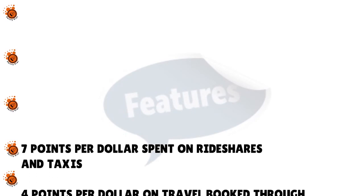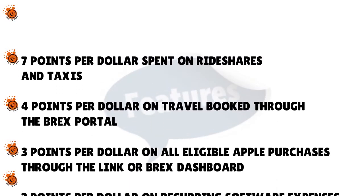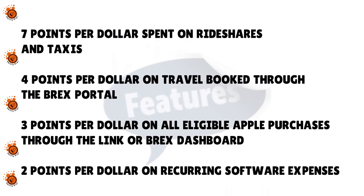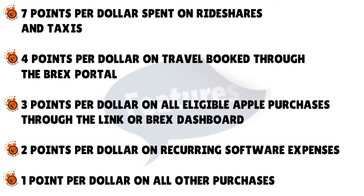The key features lie in the rewards system. So you have 7 points per dollar spent on ride shares and taxis, 4 points per dollar on travel booked through the Brex portal, 3 points per dollar on all eligible Apple purchases through the link or Brex dashboard, 2 points per dollar on recurring software expenses, 1 point per dollar on all other purchases. And one thing we love with the Brex card overall is that you really need no personal guarantee.